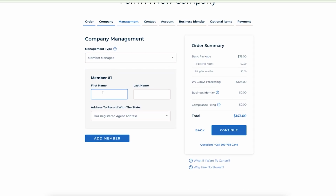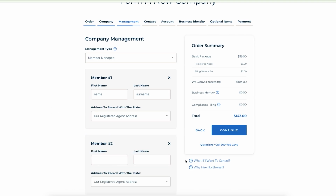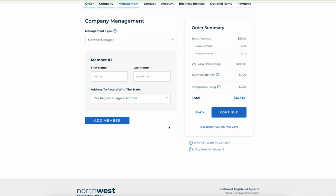And here we add the member information: first name, last name, and the address to record with the state. Again, it can be the registered agent address, mailing address, or any other address that you will specify. You can also add more members if you have more than one member. For me it's one because I have only one member, but also keep in mind, as I mentioned before, for an LLC you are paying taxes for the income of each owner.